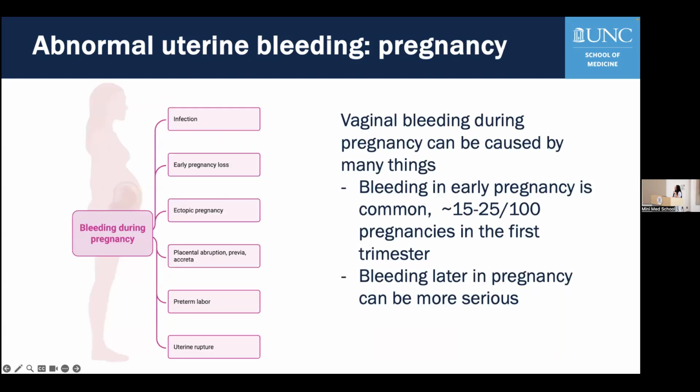Okay, and then we also look at bleeding during pregnancy. Vaginal bleeding during pregnancy can be caused by many things, and it often is a common thing in early pregnancy. About 15 to 25 out of every 100 pregnancies in the first trimester will have some sort of bleeding. But bleeding later in pregnancy can be more serious.